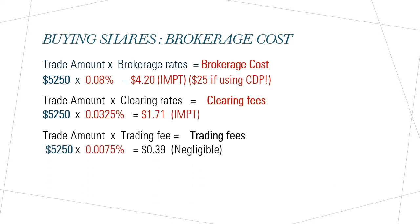Next will be the trading fees. Singapore Exchange also charges a trading fee. It is 0.0075% of the trade amount, which will come to about 39 cents. This fee is also fixed regardless of the brokerage. However, unlike the first two fees, this is negligible.